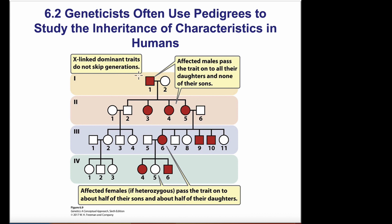So here we have X-linked dominant traits. With X-linked dominant traits, it does not skip a generation. Because it is X-linked, males are going to pass that trait on to their daughters, not to their sons, because they're passing on the Y chromosome. However, the mother has to pass on at least one dominant copy to the son. You'll see that the affected females, if they're heterozygous, pass on the trait to about half of their sons and about half of their daughters. So in order for an affected male to occur, they must have an affected mother. This is why, because the mother was not affected, the males did not show it in generation 2. The only time the male showed it is in generation 3, when they had a mother that was affected.